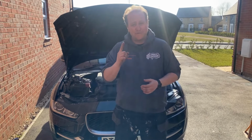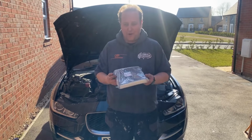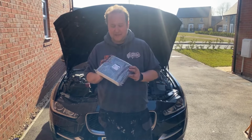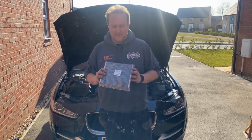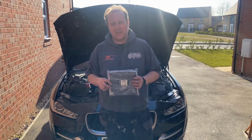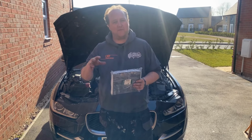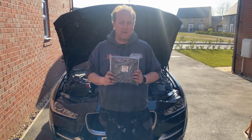So there's only one more filter left to go, and that is the cabin filter. Now, I know full well that some of these don't get changed. So it's always worthwhile. I think these are like a tenner if you were to buy one separately. If you start getting some nasty odours, bits flying out of the vents, chances are it's this. So give this a change. We'll get cracking on this now.